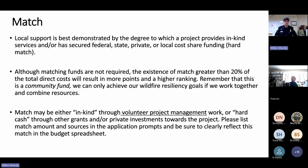Hard cash match is money, either from private landowners or other grants, that is directly put into the project. If you do have match, you should list that match in the application and make it clear in the letter of commitment what that match amount is that the landowner is committing. Again, we hold people to this number.